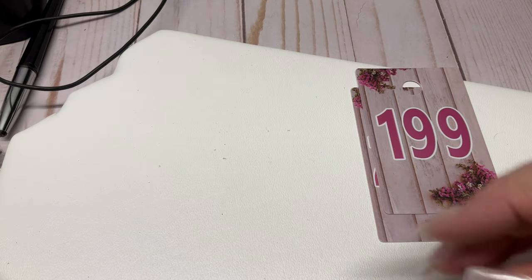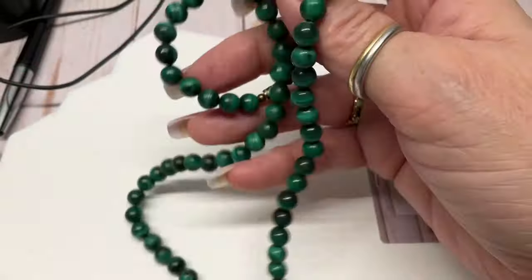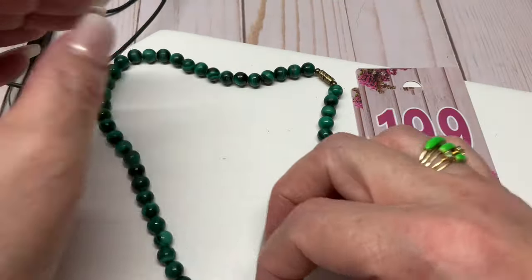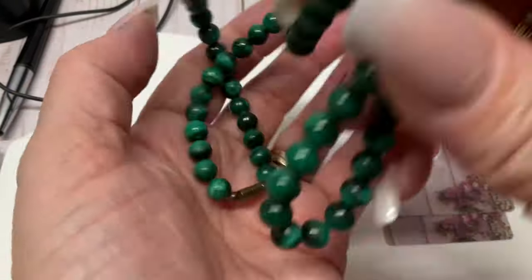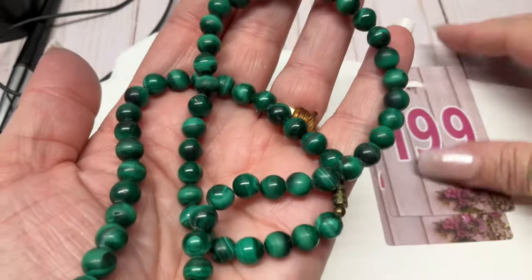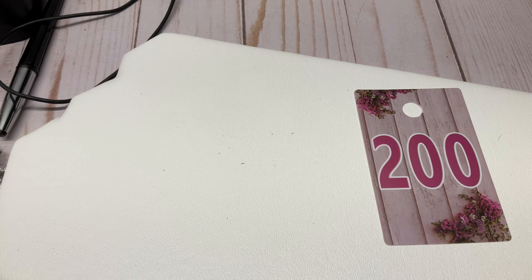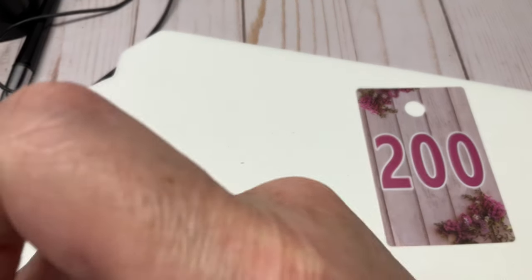$2. All right, we have a malachite necklace with a barrel clasp. I had asked $25 on this. It has an 8.5 inch drop. Very, very nice. I will go 20. I wonder if I'm going to need to put a stone lot on eBay. Hopefully not. Hopefully you guys buy it all.